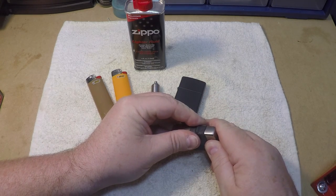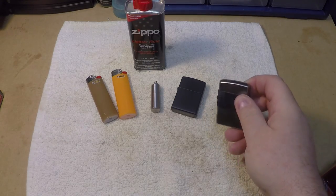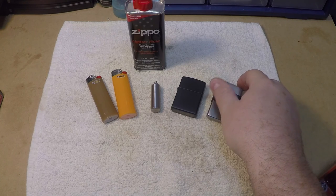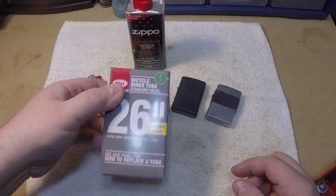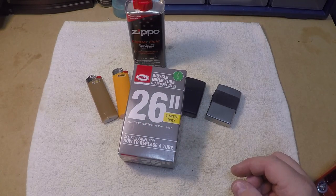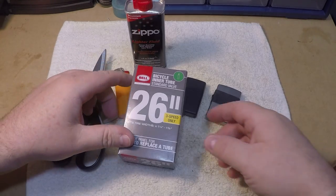But once you get it on, you can just kind of slide it around as you need it. And these are easy. You don't have to buy these. You can actually make these yourselves. They're easy to make and they're cheap. All you need are two things, all right? You need an inner tube and a pair of scissors. That's it. That's all you need.